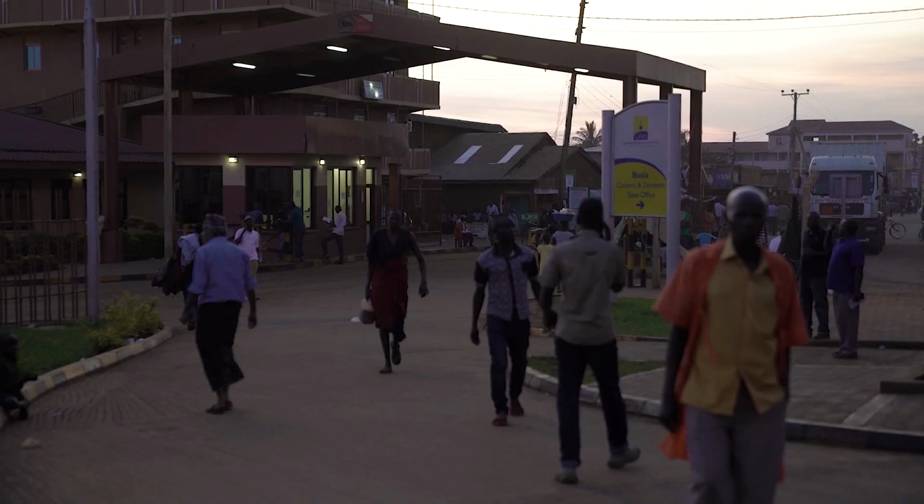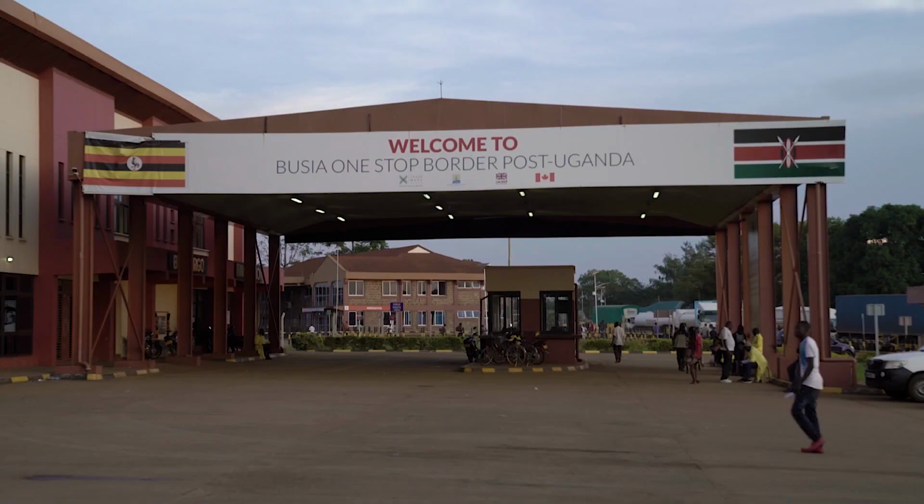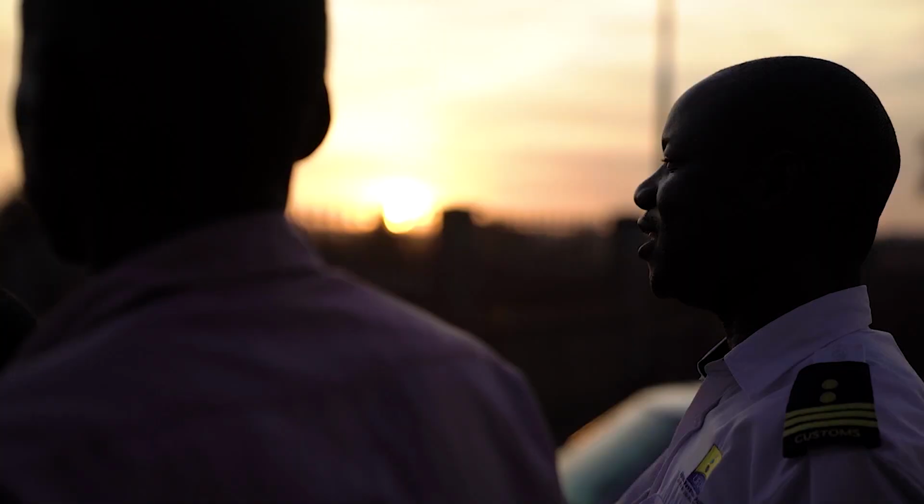The trace of that mercury, I'm informed that it comes from Congo, Rwanda, and Burundi. That's where it comes from. You know, if you look through this border, it's all plain. You can ride your motorcycle there. There are communities which are living next to each other. So if a person wants to bring it into the country, it actually can go through those porous points.